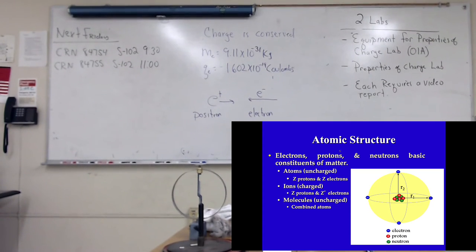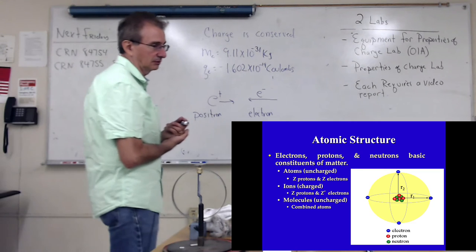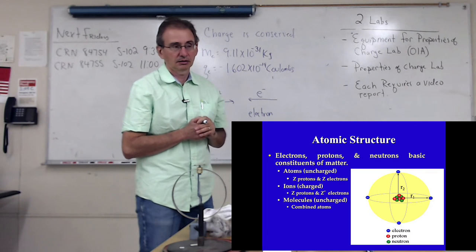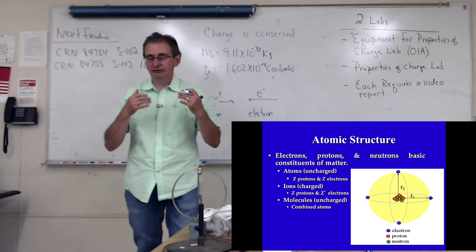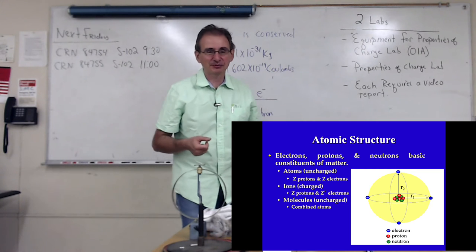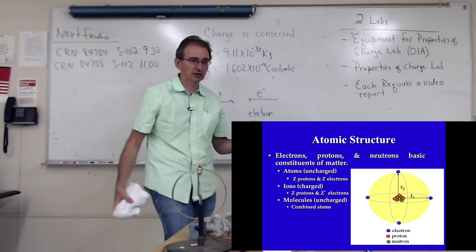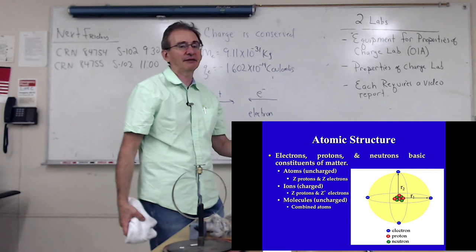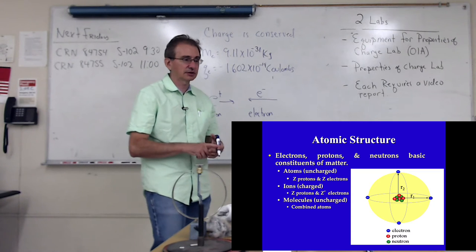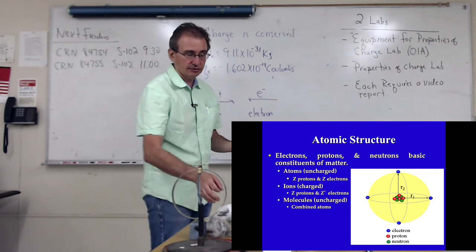So now that we've talked about the basic constituents of matter, let's talk about how these things can combine. And again, I'm being very, very conceptual and hand wavy in my description. I'm not going to really throw equations. Okay, for this lab, you really don't need to know all the equations. You need to know about the behavior of things. So, the electrons, the protons, and the neutrons will form atoms, they'll form ions, and they'll form molecules.